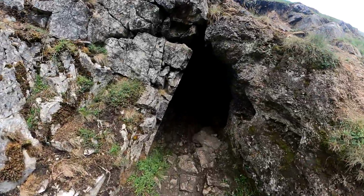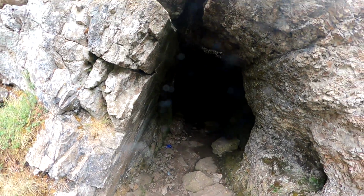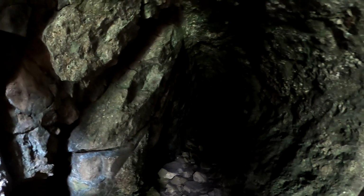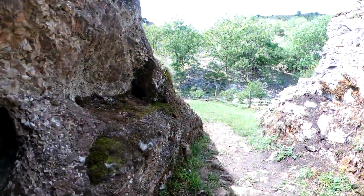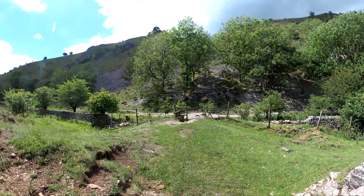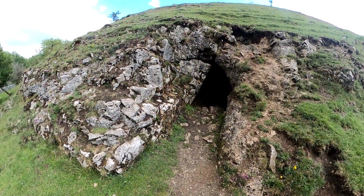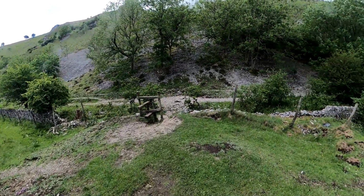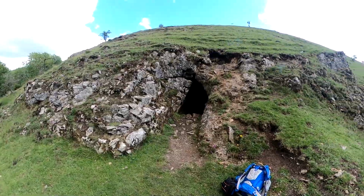So, how far does it go in? Not very. Don't really want to take the bag off. It just carries on. Curious. I might just take the bag off and get the torch out and have another look. Biggin Dale. Another cave.